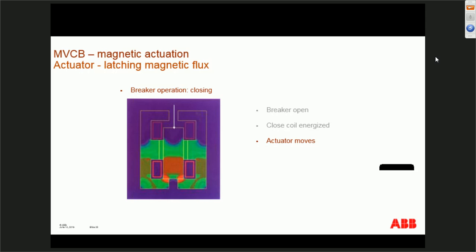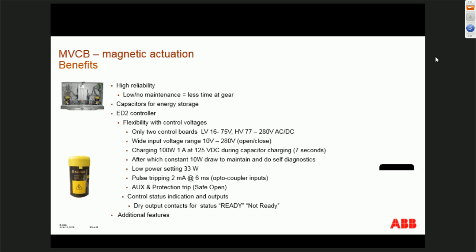The magnetic flux of the actuator, which has permanent magnets on it, combined with the magnetic flux of the closed coil and the magnetic flux of the two permanent magnets in between that provide the latching, gives that larger flux density on the bottom. Then the coil de-energizes, and you actually see the inverse of the first photo, so the breaker will sit at rest in this position until the open coil is energized, and then the operation is performed in reverse.